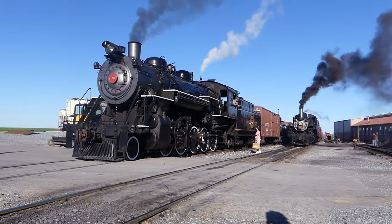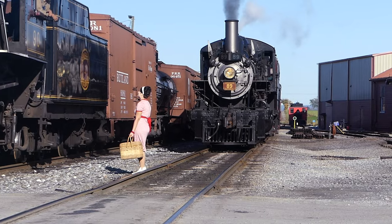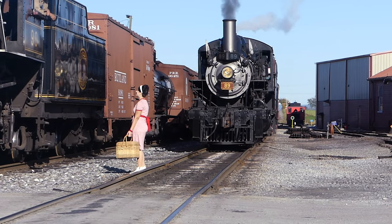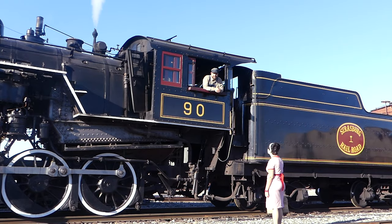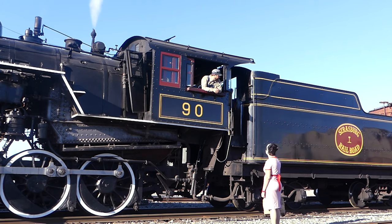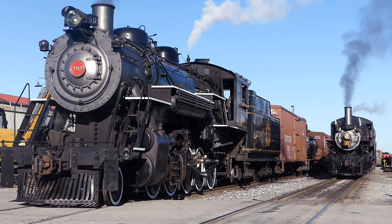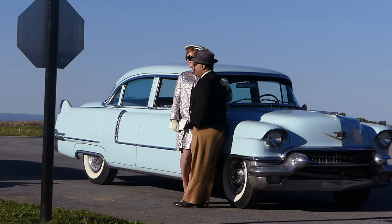Here are the final shots of the day, with the trains parked in the yard as the light of day slowly begins to subside. The Strasburg Rail Road is a class act, and if you ever get an opportunity to participate in a photo charter, or even one of the regular tourist trains, take it. You won't be disappointed.